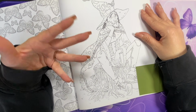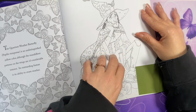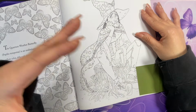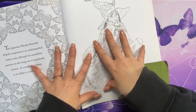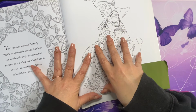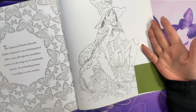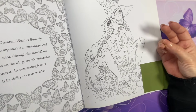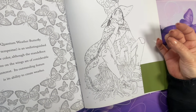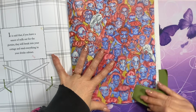I had seen this, maybe on the thumbnail or something, when I bought this book. I saw this picture before I bought the book, and I bought it for this picture, and I still have never colored it. I've had this since like 2018 or 2019, and I've only colored one picture in here.